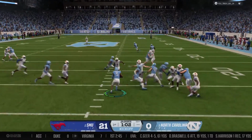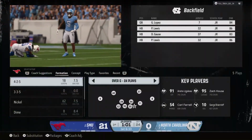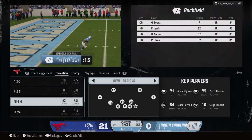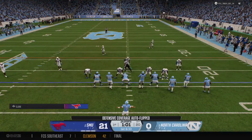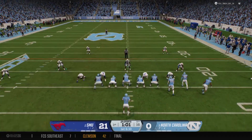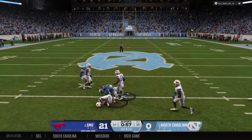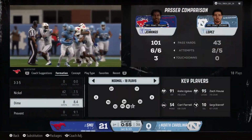Bringing it out. It's Robinson. Makes it to the 16. That's good coverage there. For the first play of the drive, they'll set up at the 16. To throw, it's Lopez. Makes the throw across the middle of the field. An effective play, good for a first down at the 35.